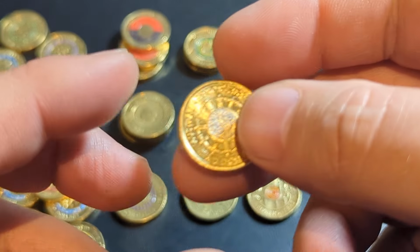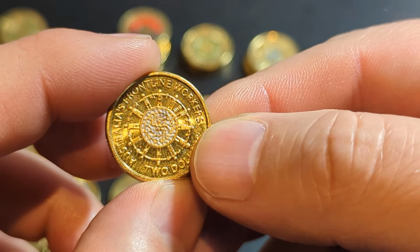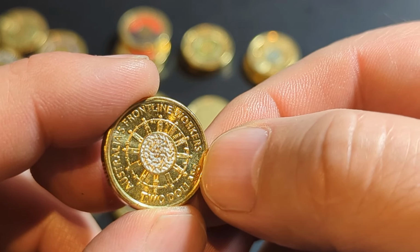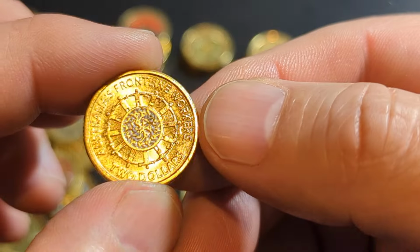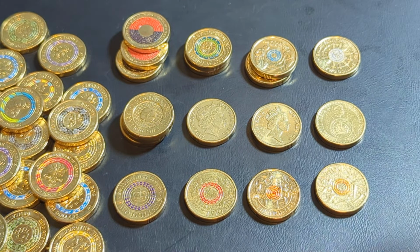Here's another one we don't know the mintage of, and I've only personally found one, but I know many of you have been finding rolls of these. Unfortunately, I've only found one, but that's the Australian Frontline Workers $2 coin from 2022, so far too early to know what to do with that, but for now it's certainly a keeper.